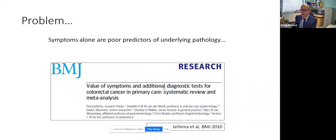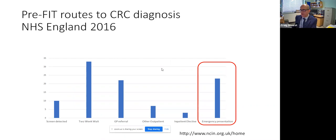And we shouldn't be surprised, because this meta-analysis in 2010 had already demonstrated that symptoms alone were poor predictors of underlying pathology when it came to bowel disease. Indeed, more recent data, from NHS England's Route to Cancer Diagnosis, confirms what we knew already, that around 23-24% of bowel cancers present as an emergency with advanced disease and obstructing symptoms. And we know from the bowel screening pathway, when we target allegedly asymptomatic participants, around 10% of cancers come through that route. So there's a real disconnect between symptoms and likelihood of underlying disease.